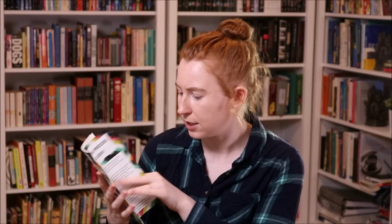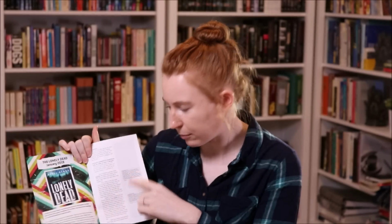Oh, okay. So it looks like all that's in here is the synopsis, as well as the first chapter of the novel with some notes in the margins about different edits that were done and why they were done. That might be interesting if you want an inside look at why different edits might be made, and I'm really curious to look through this and let you guys know what I think.